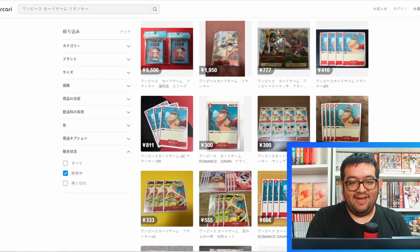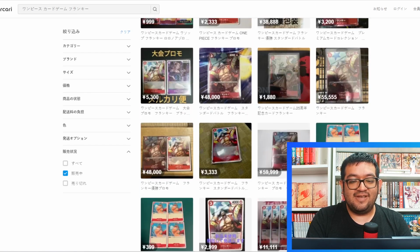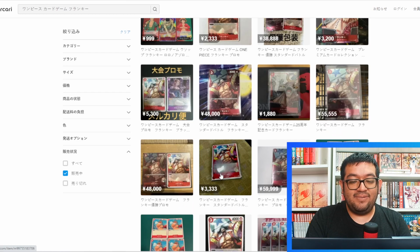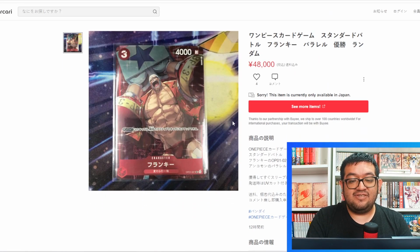Okay, so we have a lot that are not tournament ones, but on the top we did see the tournament ones, and that's because it's still kind of early in the month. There's not a whole lot of them. The ones that do pop up might be a little bit on the pricey side, but I believe as more tournaments pop up within September and he gets more distributed, it's going to be a bit cheaper. But right now he's going for 48,000 Japanese yen. So let's click this one just to see what happens.